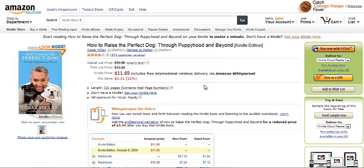It takes some time and investment of looking at all the different books in your niche and seeing if you can come up with something that's a little bit unique, a little bit different than everything else out there, or a little bit more complete or more helpful than everything else that's out there.